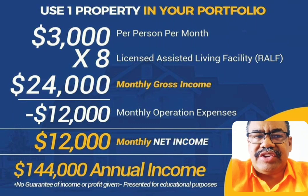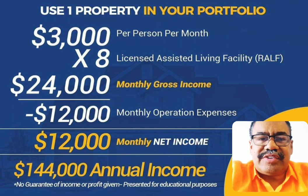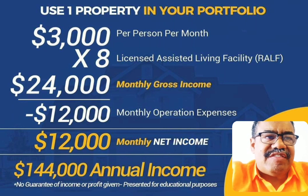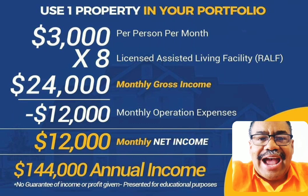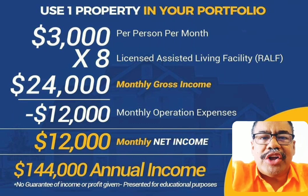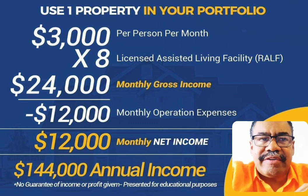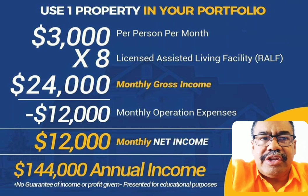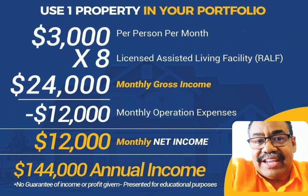Thought I'd take a few minutes and drop some numbers on you. So I'm gonna be glancing back and forth at this image you see behind me, but I'm just giving you an idea of what one house, one roof, one door can do for you. How literally taking one house and turning it into a residential assisted living facility could pretty much change your financial life like it did mine.